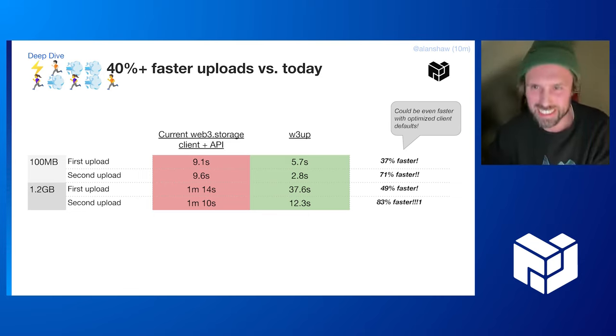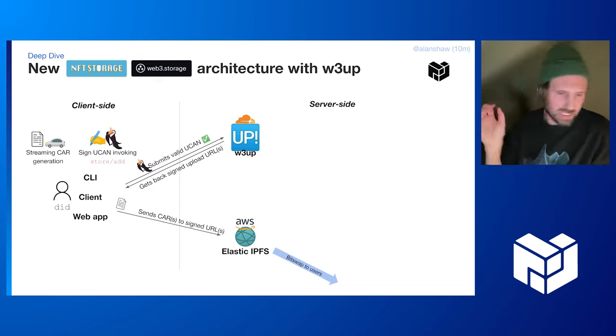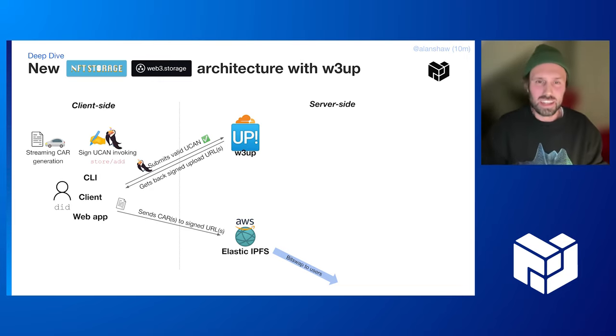It's a 100% speed increase from... anyway, you get the idea. Okay, so anyway, back to the diagram. Sorry, moving on. I know we're short on time.